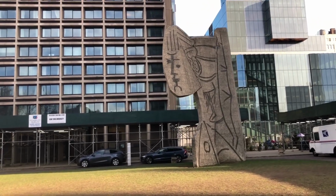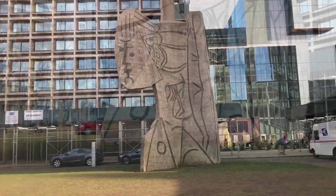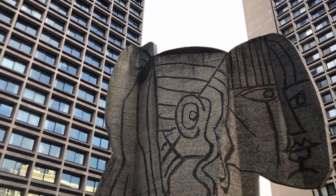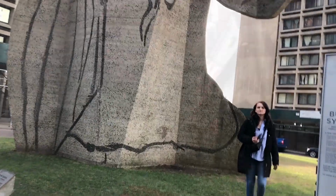Here at New York University, the bust of Sylvette. Commissioned 1967, completed 1968, and it's based on a 2-foot-high folded metal sculpture that was part of Picasso's series of portraits of a French woman named Sylvette.